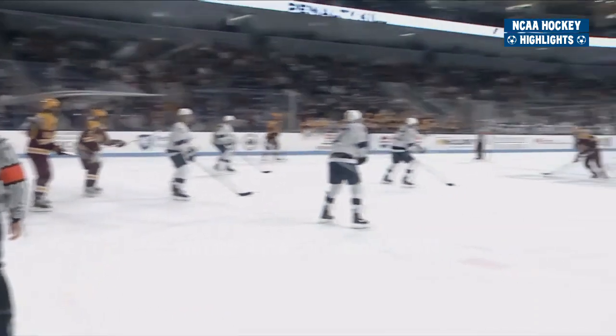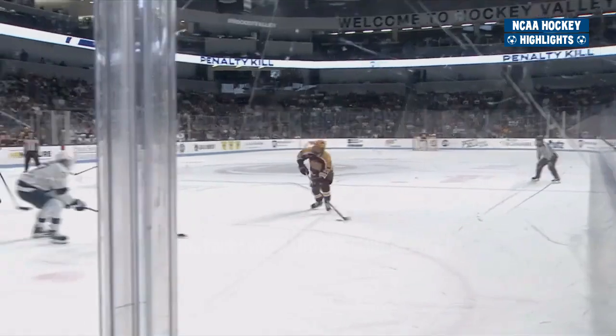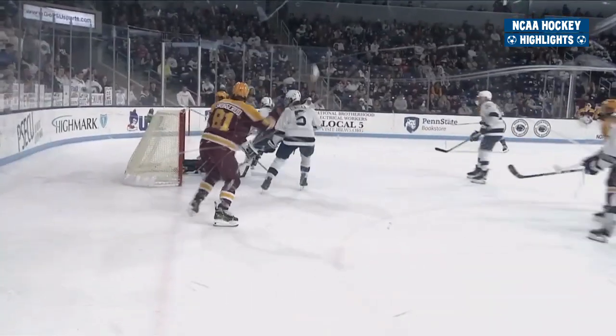And this is a dangerous Minnesota power play. 15th in the nation. They showed you just why. Rhett Pitlick having a phenomenal game.